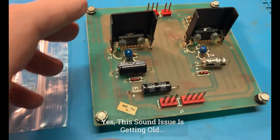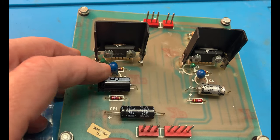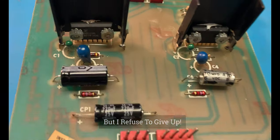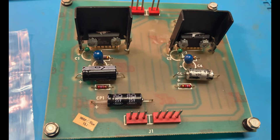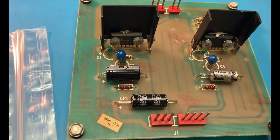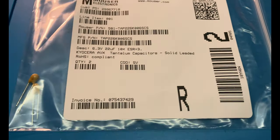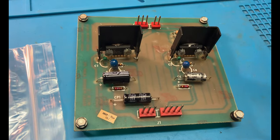Now I'm still working on the sound amplification problem where we have a loudspeaker buzzing. Last weekend I took off each one of these blue tantalum capacitors and tested them individually, and they seemed to be fine. But when I put them back on, I switched sides, and then the opposite speaker became the buzzing speaker. So that tells me that one of these was actually bad. So I've ordered a couple of replacements from Mouser. I've got them right there. So I'm going to swap them in and see if that takes care of it once and for all.